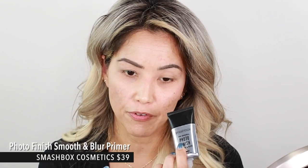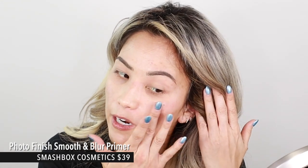Okay, let's try putting a little bit of a smoothing primer just to see, so we know what it looks like without it. I'm just gonna take this Smashbox Photo Finish Primer. You guys know I've been raving about this one. So just in this little pore area right here, just to kind of smooth that area out. I'm just gonna stick that on the back of my hand. One pump, that first one barely came out.